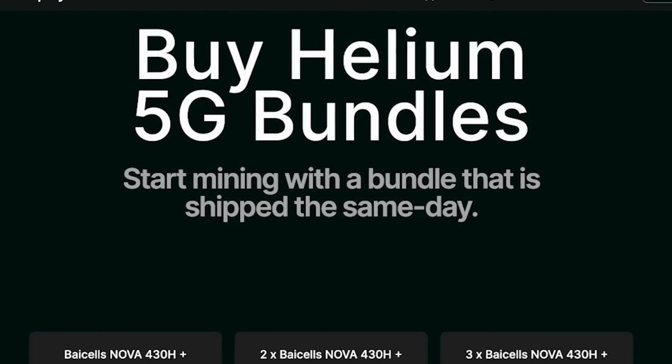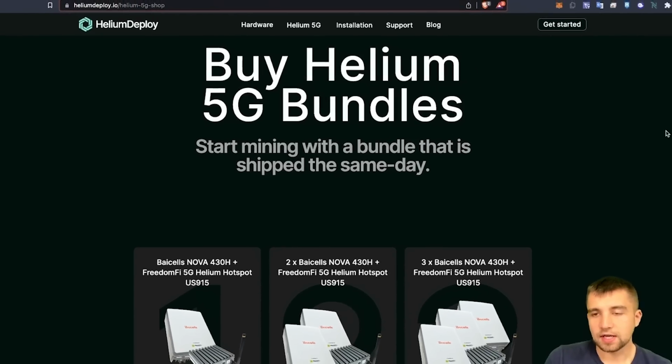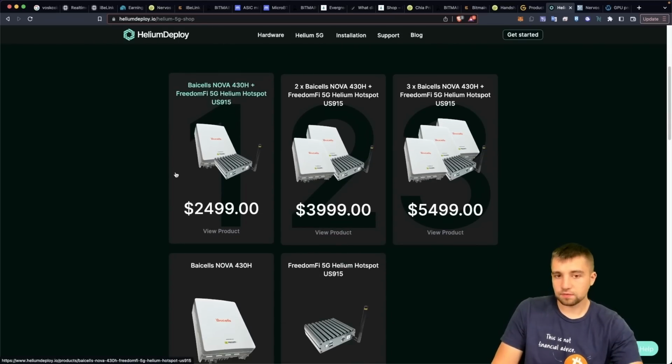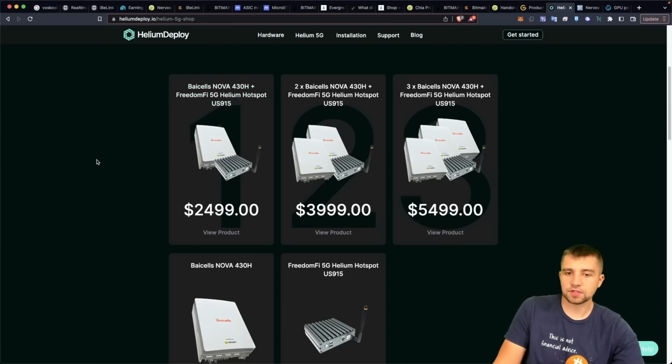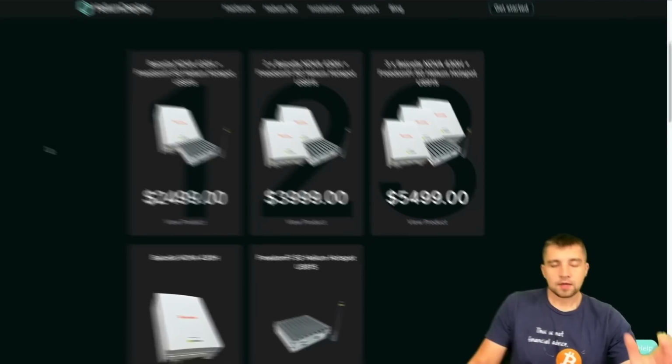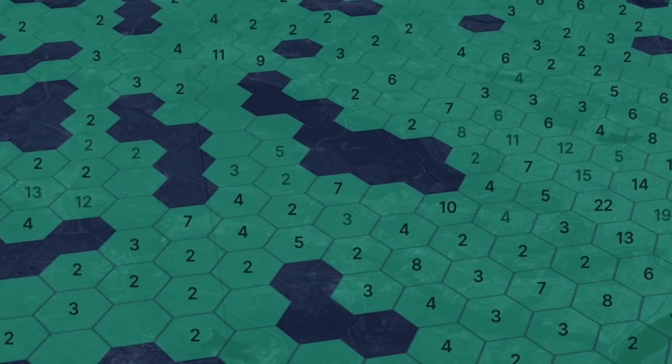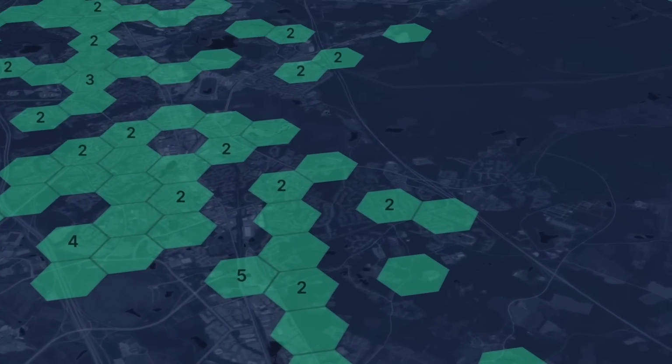Enter number 5. Helium Deploy is selling 5G bundles. Basically, for $2,500, you can get into the 5G Helium mining game. I don't like Helium anymore. They've wronged all of the Internet of Things miners. Some people still believe in Helium, and some people are moving to 5G. I personally am here to test and be involved with every form of mining, for better and worse, mentally, financially, whatever. So this is on my to-do list.